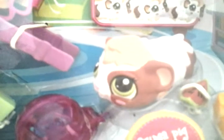I got this package. It doesn't look new at all for some reason, because I've been looking for old Lotus pet shops and stores, and they have a stock of these at Ross. A stock. Oh, I think I have that horse. And this little hamster looks so cute. Wait, it's a hamster. No, it's a guinea pig.